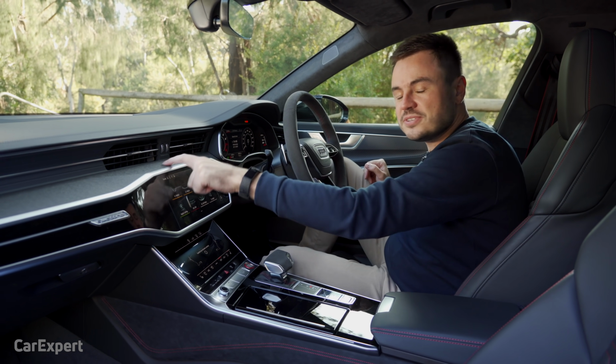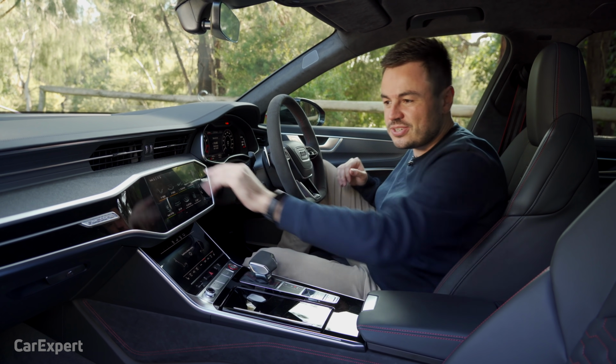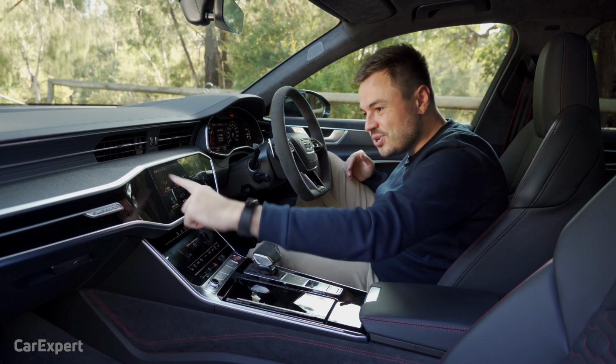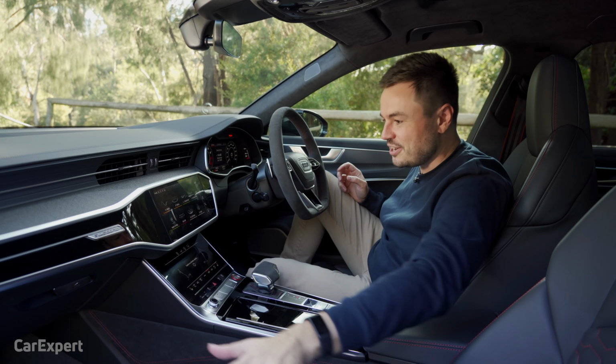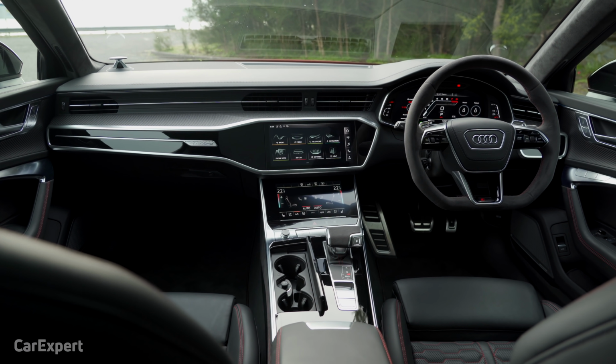Carbon inlays here on the dashboard and on the doors. This weave is, I've never seen anything like this before. This weave is, I think, unique to Audi, and it just gives you, I don't know, just something to touch. It's not this piano black stuff, which is unfortunately everywhere else. Really just not a fan of this. It marks so easily, it scratches, and then it leaves fingerprints everywhere. I just prefer the option of no piano black if possible. But outside of that, it just looks like a really special interior.